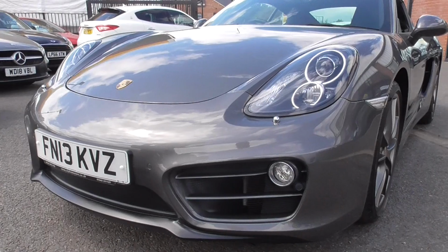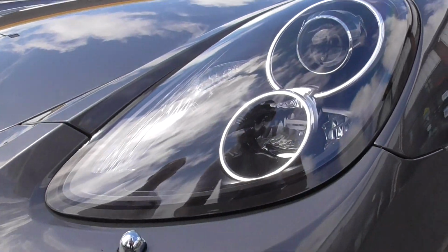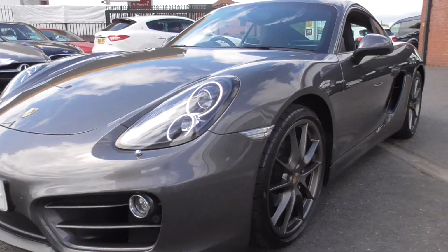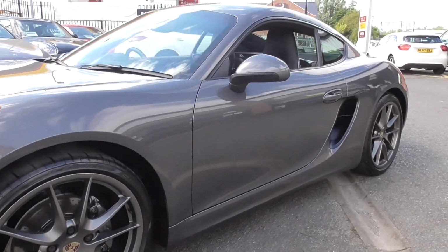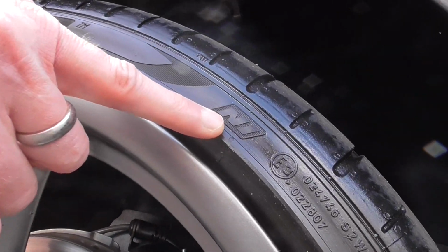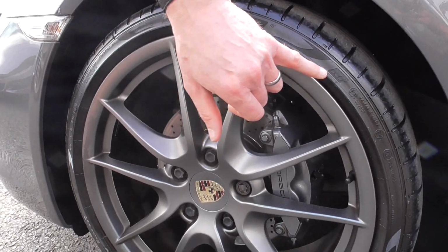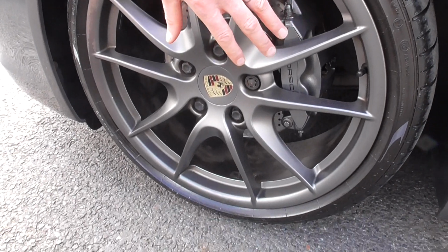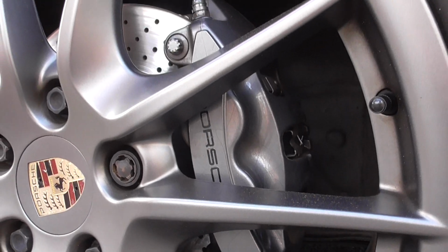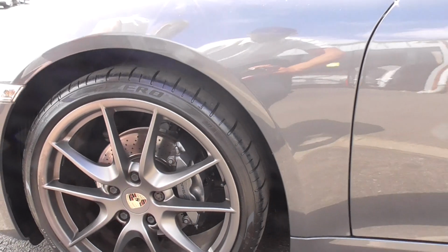Now, when you're considering purchasing one of these, consider that. So you've got 4 brand new Pirellis, and they are N-rated tyres. So why do I say N-rated? The tyres that fit on Porsche will have an N on there. Can you see that, guys? That's N-rated. Now that tyre is only designed by Pirelli to fit on a Porsche. So if you're going looking at a Cayman, or any Porsche for that matter, make sure they're N-rated tyres, because if you took it to Porsche for a service, they will advise that you change the tyres because they're not N-rated.